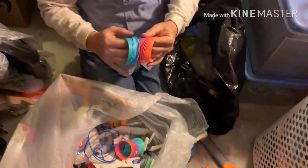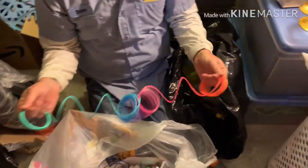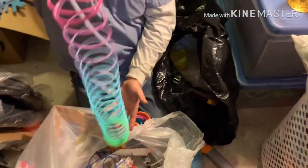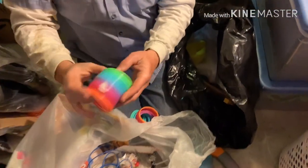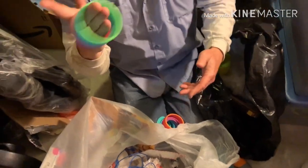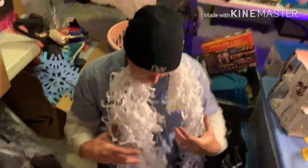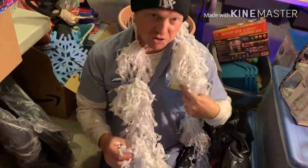That's mine. Now, this slinky's all knotted up. Slinky, linky, dinky. This one's broken, so we'll keep this one. Oh, yeah. Okay, folks, for the rest of the video, I'll be wearing my new papier-mâché shawl.